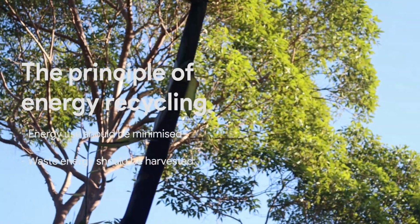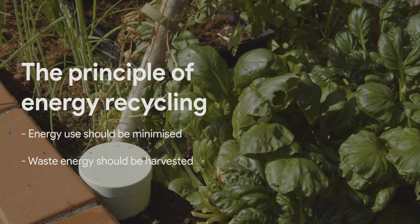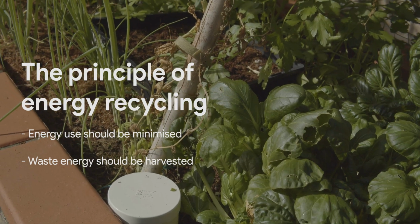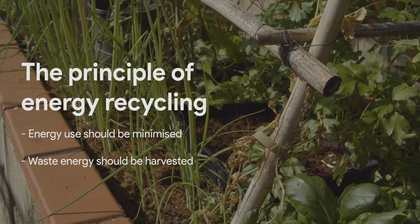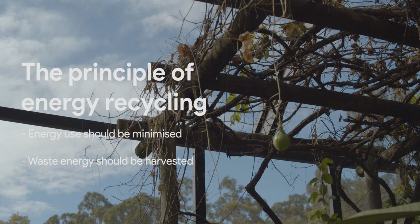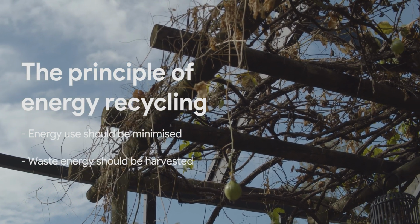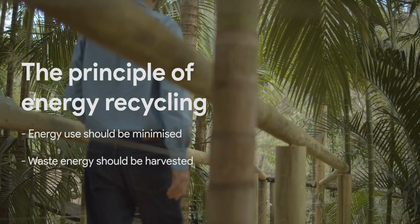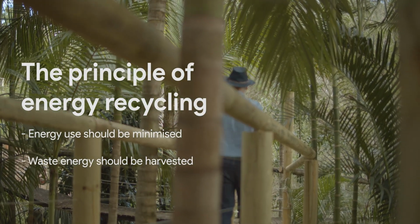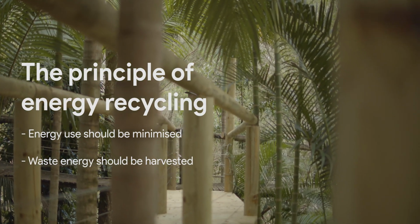The sixth principle is energy recycling. Energy use should be minimised and, as far as possible, recycled. To do this, waste energy should be harvested. The system should be designed to optimise collection of energy by plants and animals. Using plants to catch light, produce bulk vegetation, and then rot to provide a store of nutrients, this catches energy. It stores it, and ultimately that energy can be reused within the system.